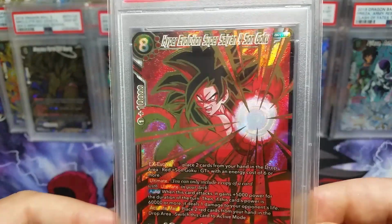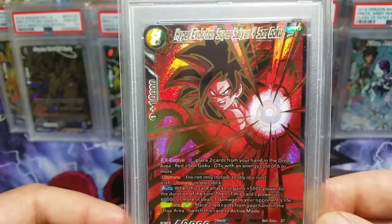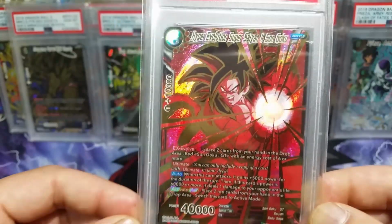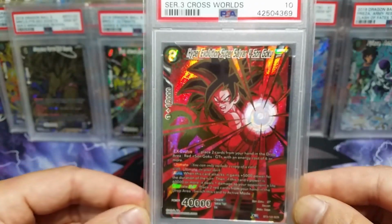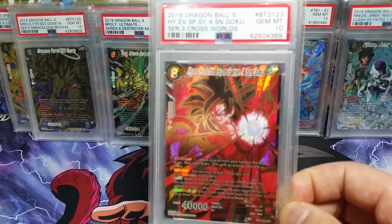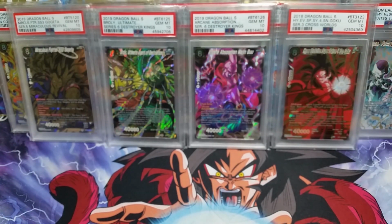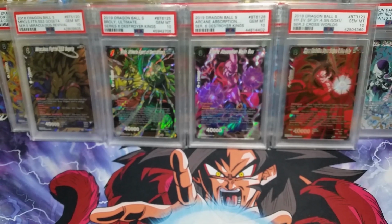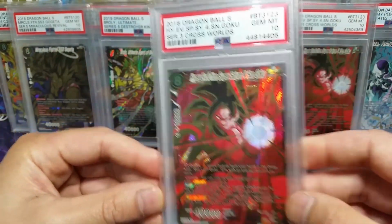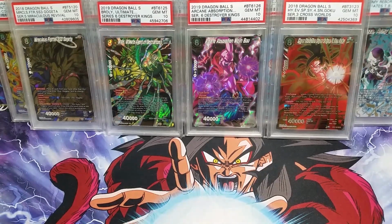Can't stop repeating myself, but as you can see, his Kamehameha swirling there, and the background texture is just nice with the gold foiling outline. It's simple but detailed. That's what I like the most about these cards, some of them. So this guy gets number 2. And I also actually have another one, because that's how much I like these cards, and I hope I can get some more.